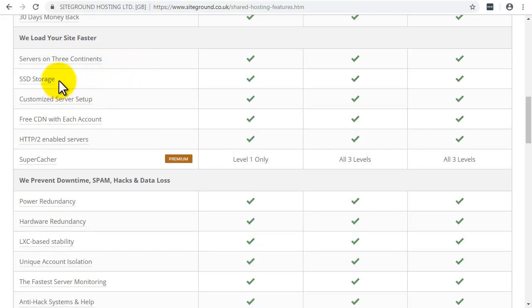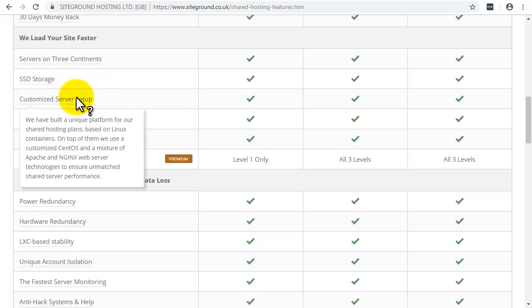SSD storage is the actual type of hard drives in their servers, which are like their powerful computers, which is what the whole website is stored on. SSD is just a lot faster and a lot more stable than typical hard drives that you would get in laptops and your PCs. If you're interested, you can search more about it. They have a custom server build that they do, and it's based on Linux.